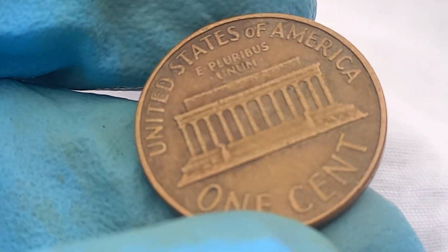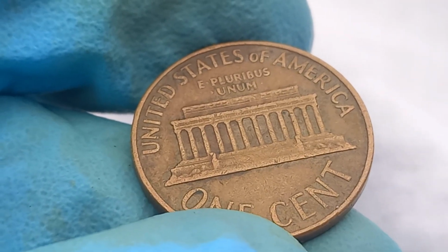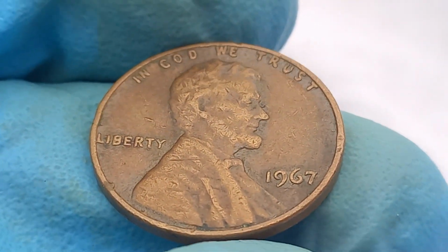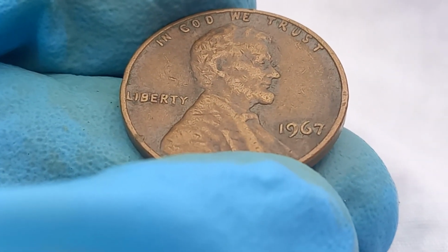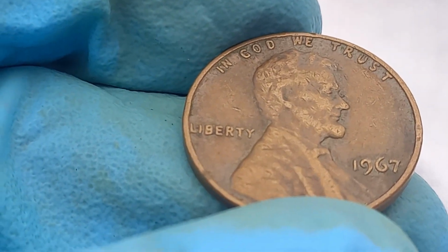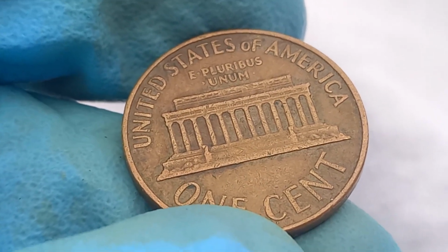The 1967 no mint mark penny is one of the most elusive, most mysterious, and most valuable coins in American history. Imagine it. A penny you've ignored for decades, sitting quietly in a drawer, suddenly changing your life forever. Imagine the moment you realize the smallest coin in your collection is worth more than your house. That's the power of this coin. That's why the entire numismatic world is obsessed tonight.